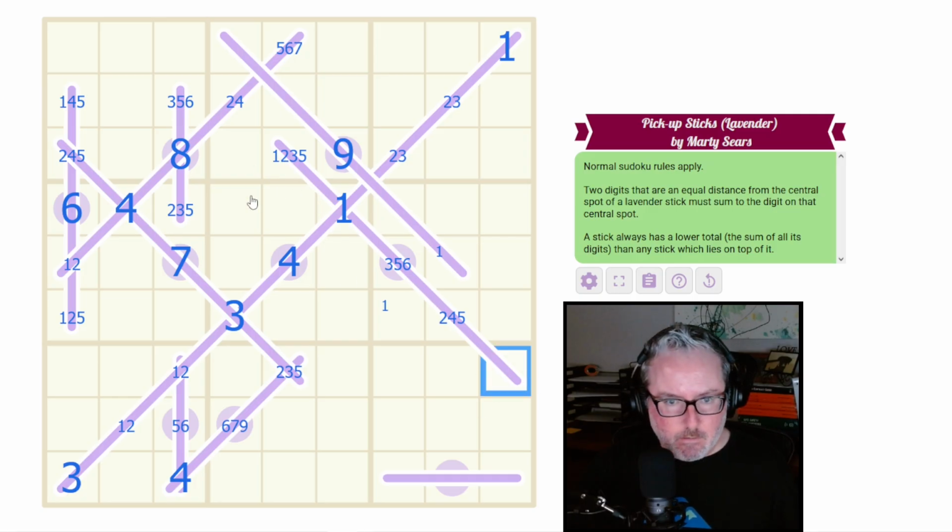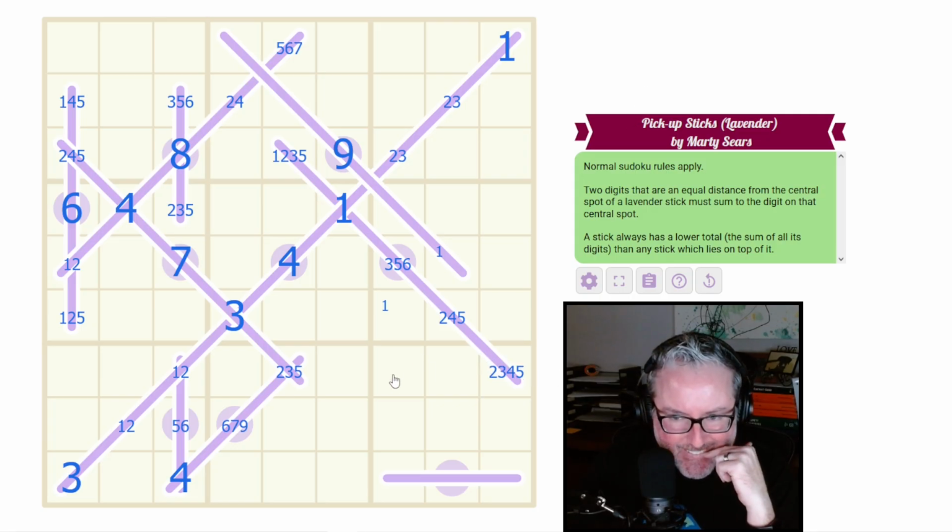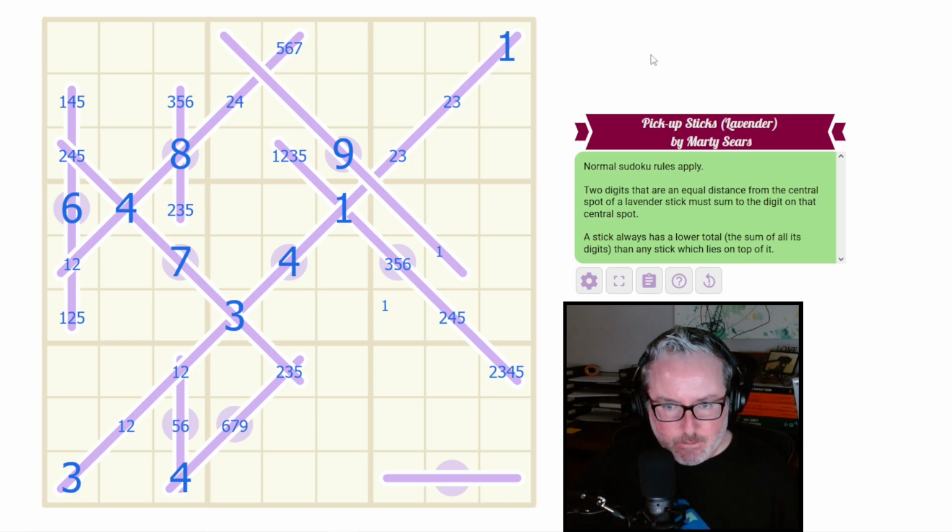Maybe we do need to come down to this one and put the options in and see if we cause anything now that we've put a little bit of a reduction there. So if it's 3, that's 1 or 2. If it's 5, it could be 2, 3, 2, 3, or 4. Obviously, this one can't be a 1. We'll get rid of that. If it's 6, it's either 2, 4, or 1, 5. No, that's not really all that helpful.